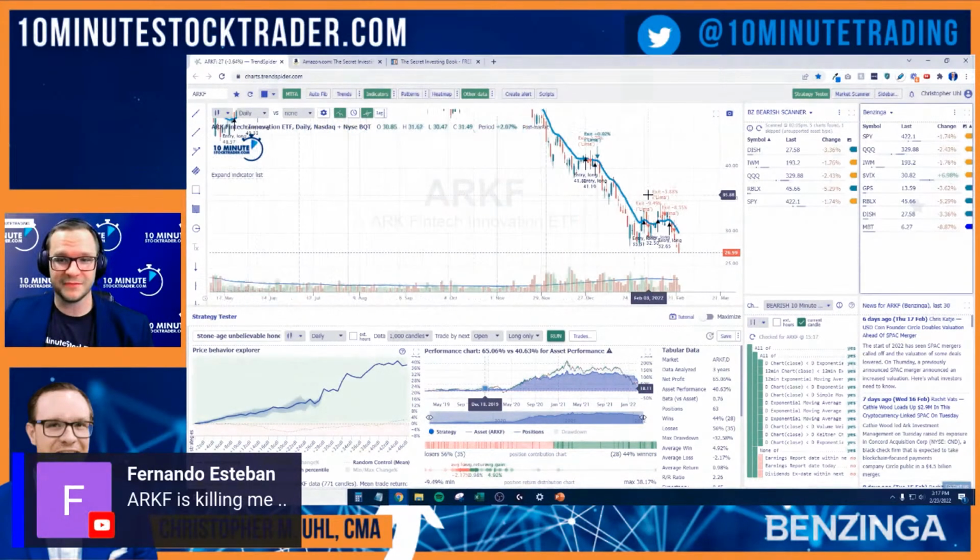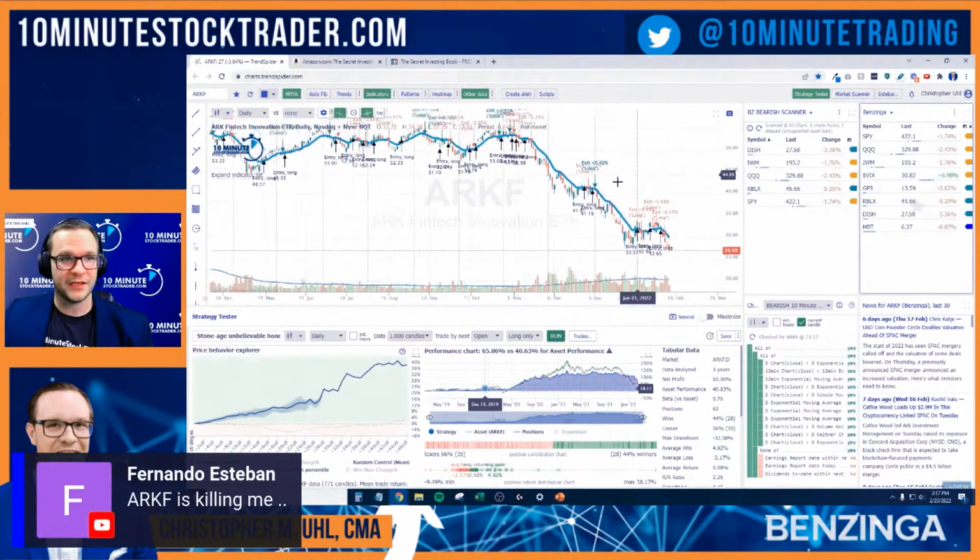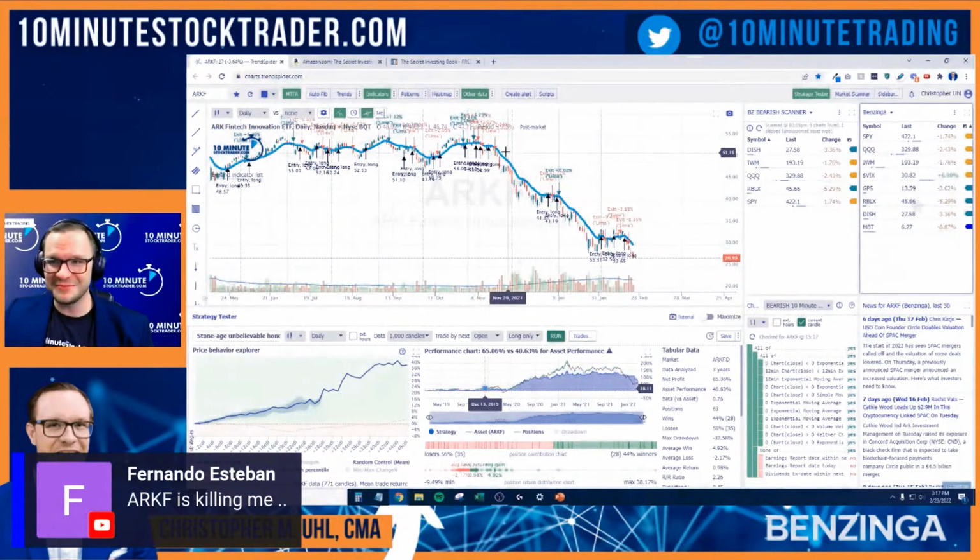And check this out. You miss these big ugly moves. You miss this move from here to here, this 42% down move. Easily avoided by just trend trading it. Don't have to overthink it. If the trend's going up, get in. If the trend's going south, get out or go short.